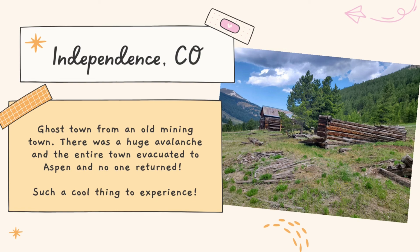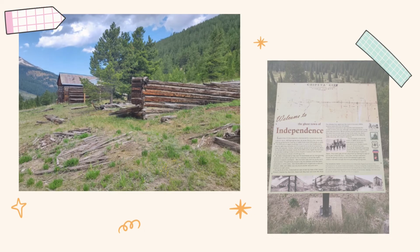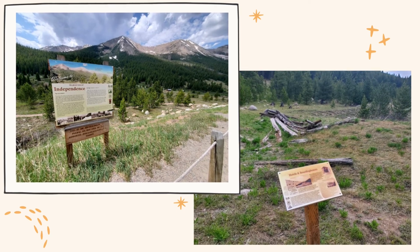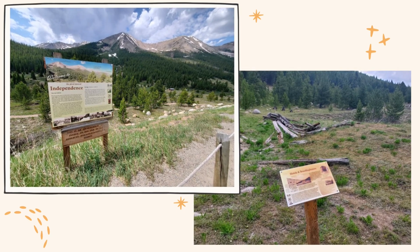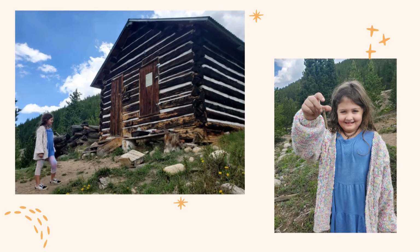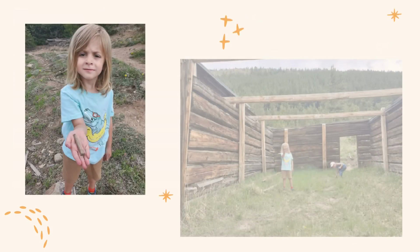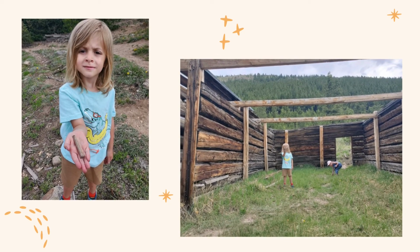There was a ghost town in the middle of this Independence Pass. Independence, Colorado was a gold mining town that was here back during the gold rush period. And there was an avalanche that caused it to get cut off from all of its surroundings. So everybody evacuated to Aspen, Colorado, which is nearby, and nobody ever returned.